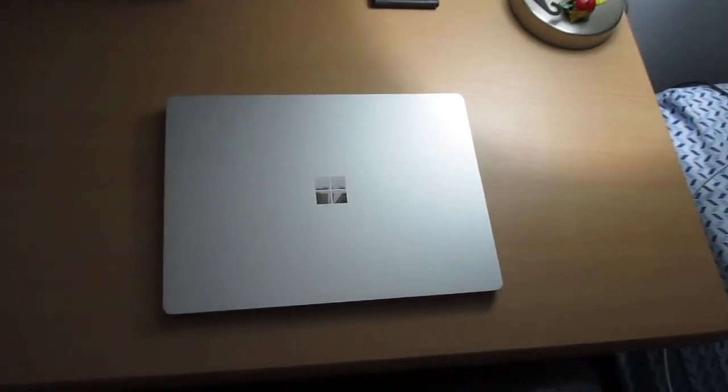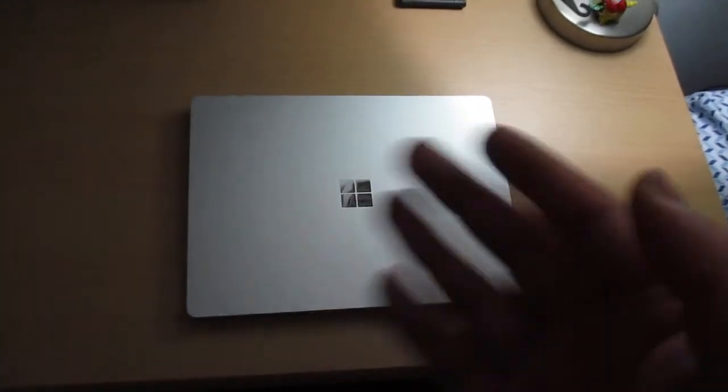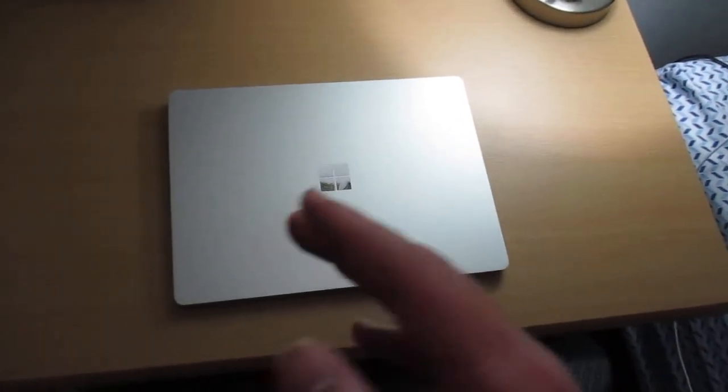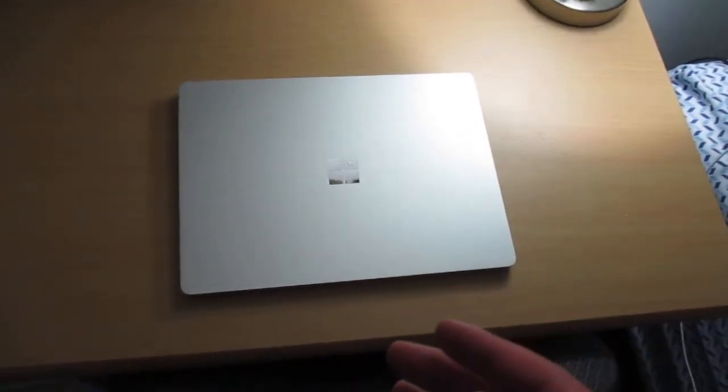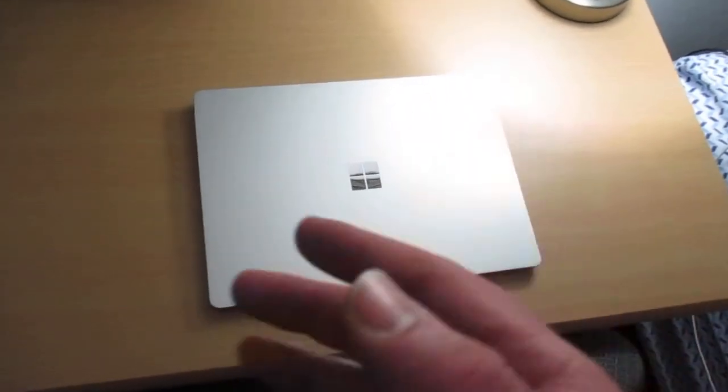Now, for me personally, I would prefer a laptop that provides more storage and stuff. So this laptop really isn't for me. But if you're in school, you're in college, small business, or just something to stream Netflix on and check email, then this will work perfectly fine.